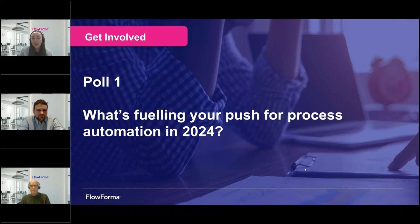Okay, so Robbie and Dave, what are your thoughts? Coming in with 67% is operational improvements, and then closely following behind that, digital transformation. Are you surprised with those results, Robbie? Not really, no. There's an equal balance across. Obviously, operational improvement sticking out there is ultimately one.